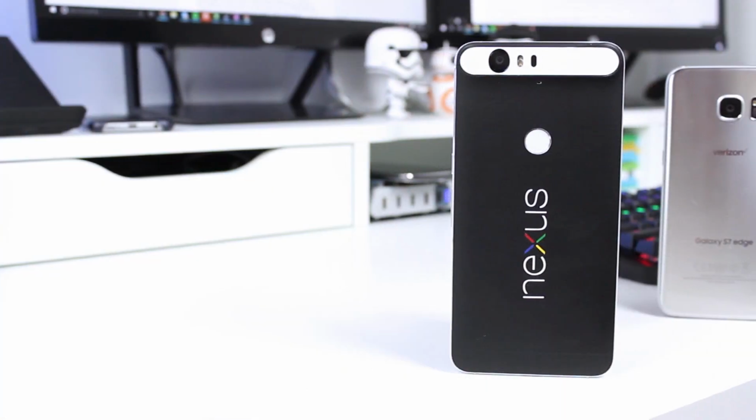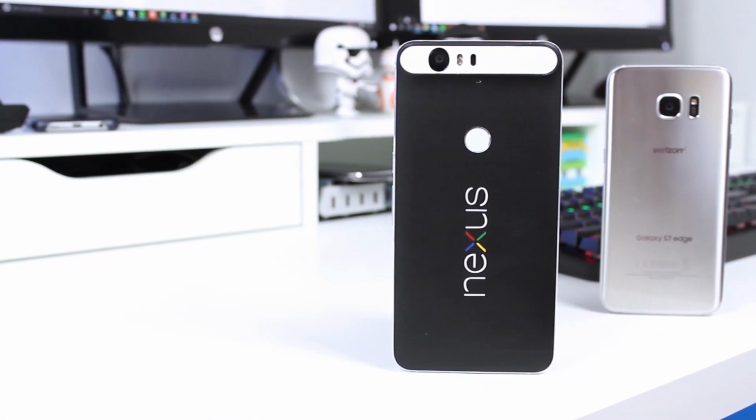And last but not least, let's talk about the price. Now this is where the Nexus 6P really shines. When you have a phone that has top-of-the-line specs, a great camera, a fingerprint sensor, awesome speakers, a great screen, it's just an awesome all-around phone, you would expect to pay quite a bit for it. But the 6P starts at $499 unlocked, which is awesome, and it's compatible with any carrier.